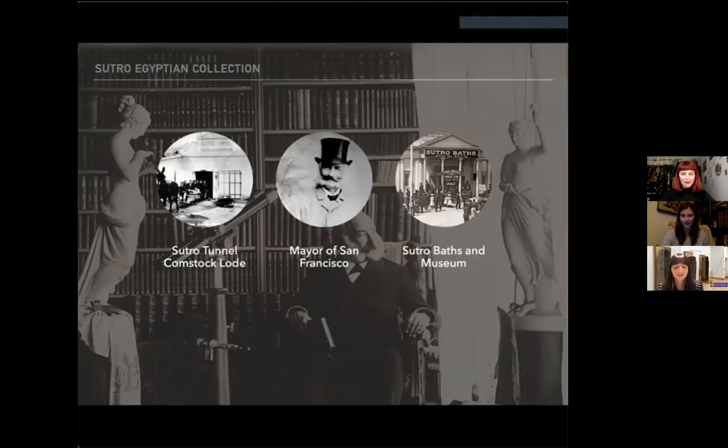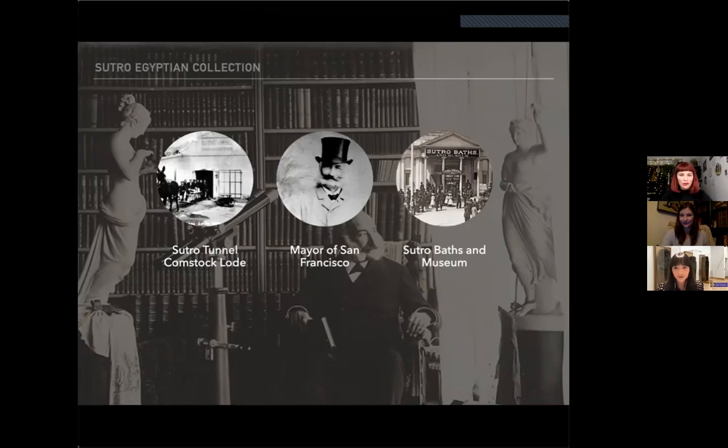As many of you already know, Adolph Sutro is known for a lot of different things, making his fortune by engineering the Sutro drainage tunnel in 1859. He's also known for all of his real estate investments in San Francisco. He was the 24th mayor in San Francisco. He amassed a substantial collection of books, which John Martini has talked about, especially in the podcast that we did recently on Sutro the Collector. And he founded the glass enclosed entertainment complex known as the Sutro Baths in 1896.